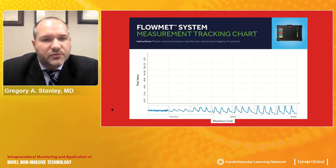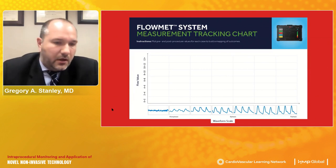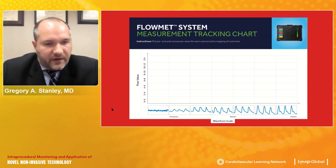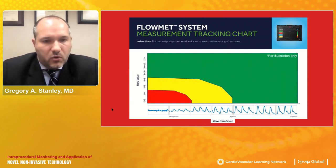So as we get more familiar with this device and use this device, and specifically become very familiar with the waveform changes that are shown with the pulse volume amount, we would expect over time that we could become familiar enough with the device that we should be able to show a correlation between better patient outcomes with improvement in waveform, as well as an increase in flow value.